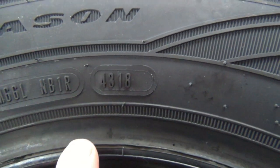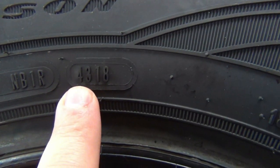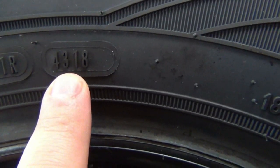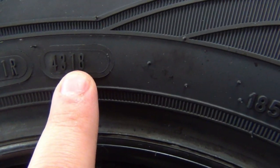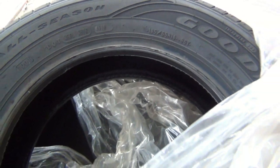So it's really simple to figure out. You're going to find a 4-digit number on your tire. The first 2 digits represent the week, the second 2 the year. So this one is 4318. So that means this tire was made in the 43rd week of 2018. All right, so this one's brand new. I'm glad that it is brand new.